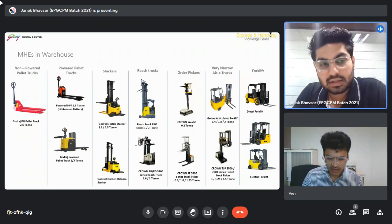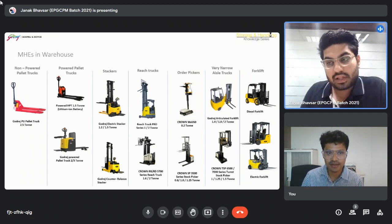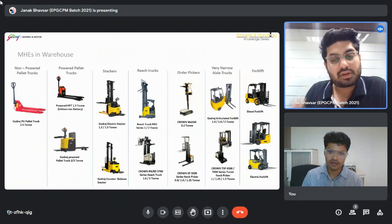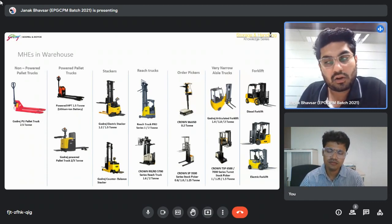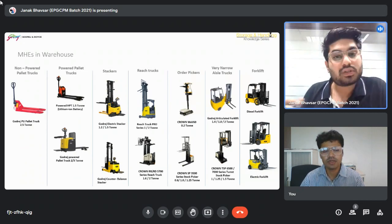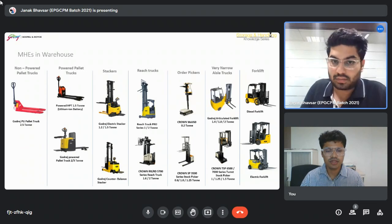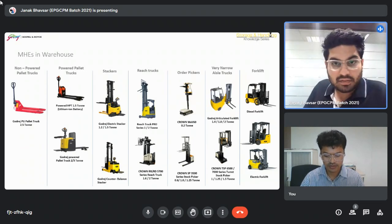Do you remember we discussed the VNA racking system? Yes, very narrow aisle racking system. For that you require some specialized trucks. These are trucks which can operate in an aisle of 2 to 2.5 meters and can go to a very, very high height, because that is how you get the maximum storage out of a racking system. So these are the specialized equipment for that.